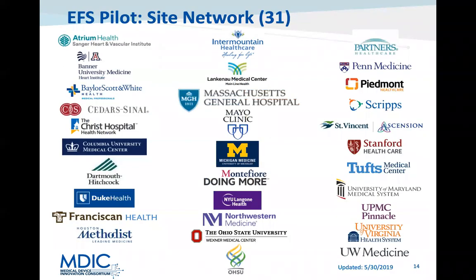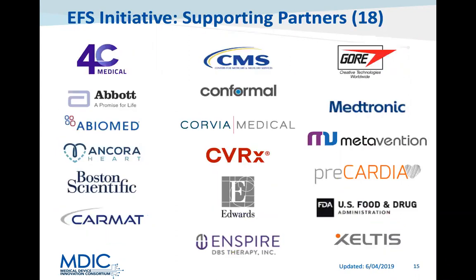So the site network has grown quite a bit. It was established by invitation. And as you can see, many leading institutions spread across the United States are active members and committed to this initiative. And likewise, we have a number of supporting partners, both large companies, small companies, FDA and CMS, all coming together to try and establish a learning network on this particular initiative.